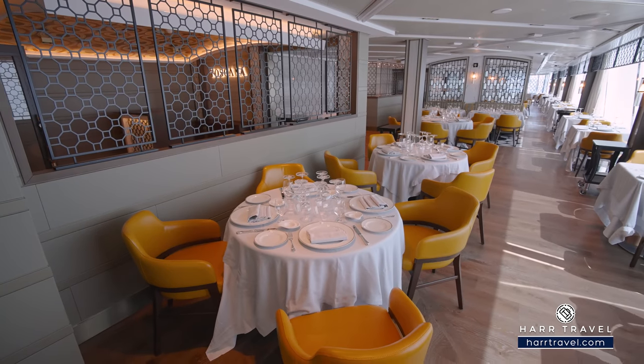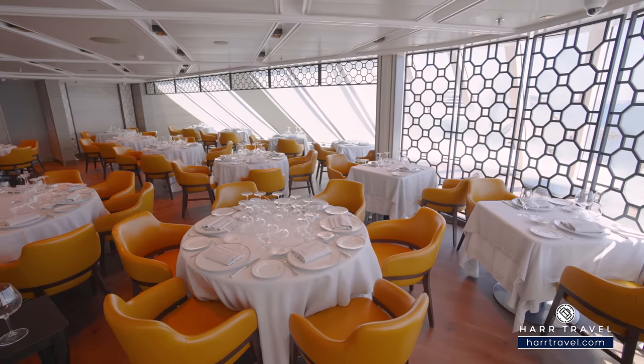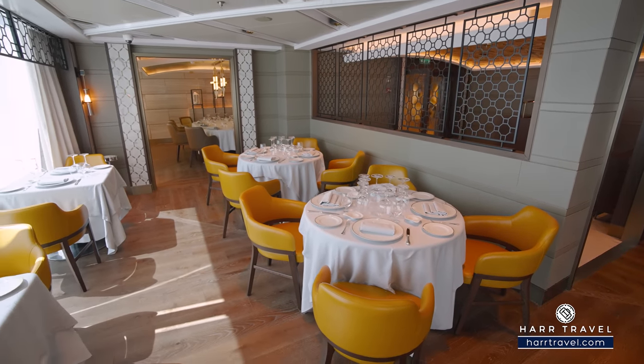Just like the Polo Grill, you've got tables for two all along the windows. You also wrap all the way around the aft. That's always where I request that table in the back. You've got more tables for two and four, and you can see the absolute beautiful decor in here. If you love a good Italian meal, you're gonna be blown away with how exceptional this menu is, and of course, the execution of it.